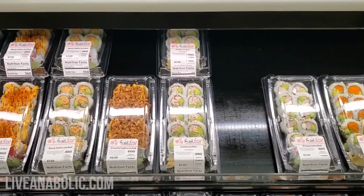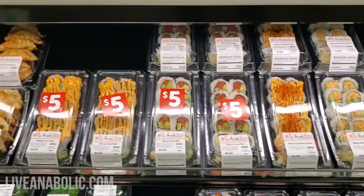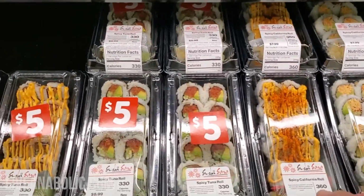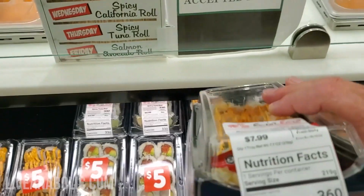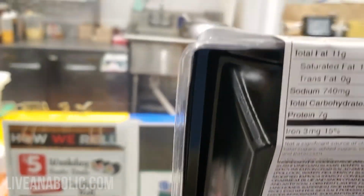So guess what else? I didn't make sushi. While I was at the grocery store buying this other stuff, just pulling it off the shelf, boom. There's a whole sushi section, right next to the deli. All this stuff is refrigerated. You just get to pick from a lot of them. They even have the nutritional information on here.